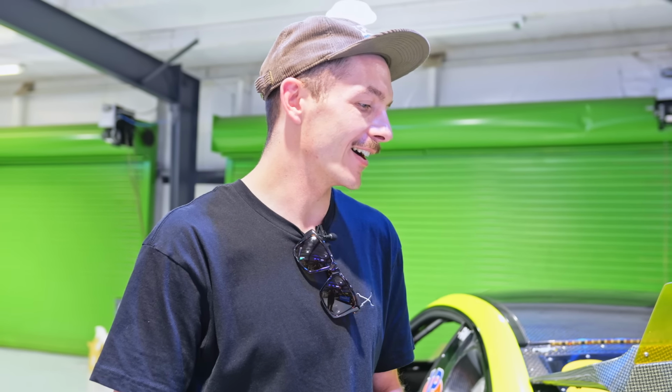Oh yeah, 100%. Selfishly, I mean, I guess it's a bad way to look at it, I like running LSDs on cars if I know they're going to break a lot, just because it's so much easier to push. Probably not the way you should build a pro car.